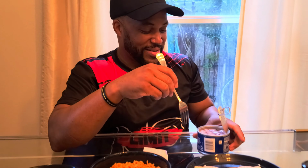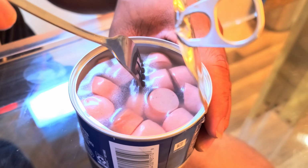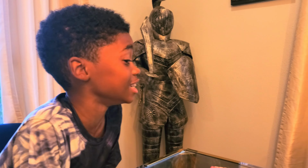That is live. Here we go. Look at them, guys. Oh my gosh. They look like little cut off fingers. These look like some wannabe wieners. Eat it. Comment down below. Is this even meat? What is this? What is Vienna sausage? All right, let's go.